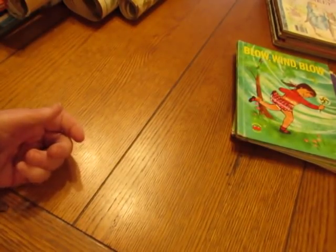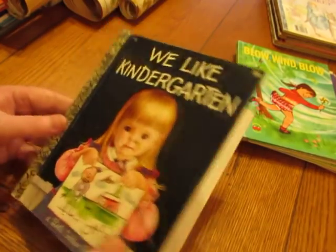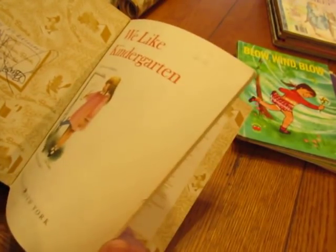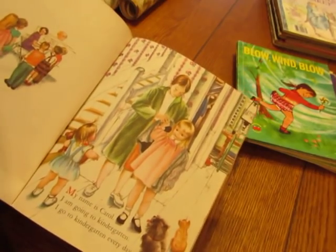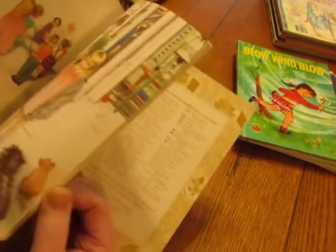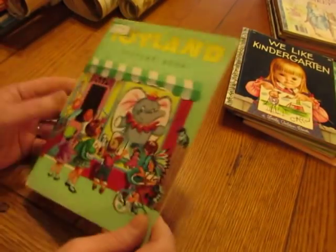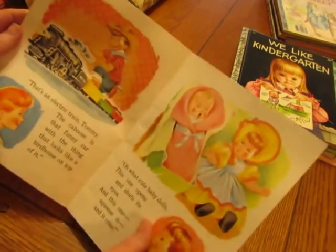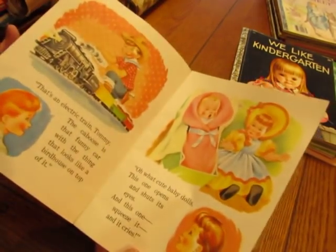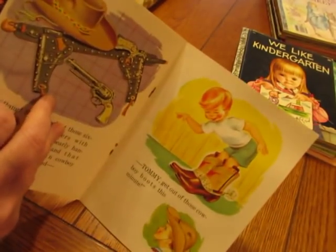And I picked up an Eloise Wilkin Golden Book, We Like Kindergarten. And this isn't a terribly old one. Well, it's 1969. It's older than it looks. It's in good shape. There's another paperback that I can use. This was only 75 cents, and so was the circus one, I believe. So I can just use these pages because the illustrations are so darling.